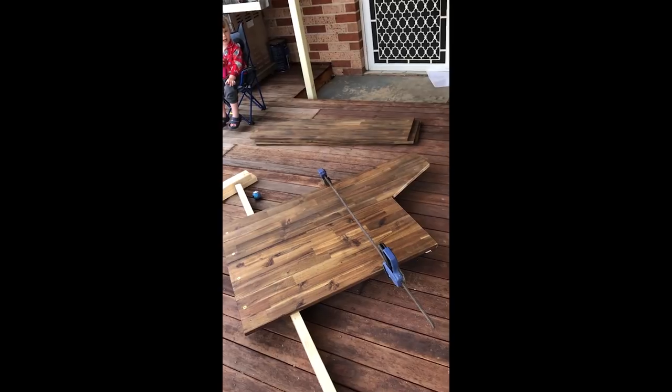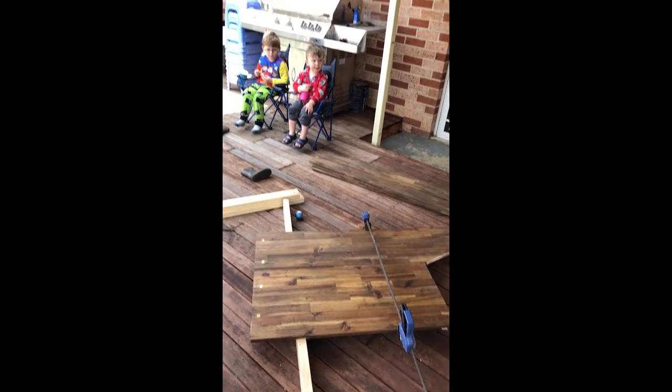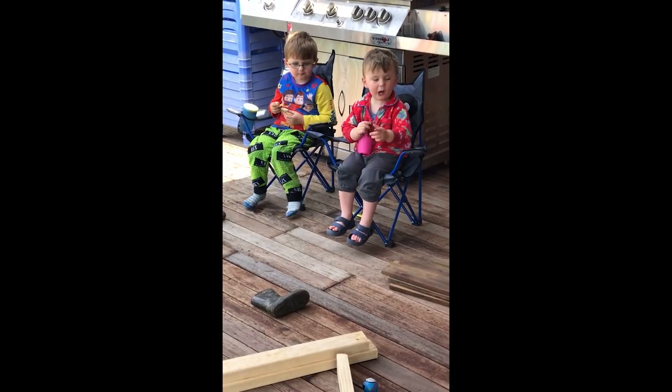Building what will become his studio desk. Daddy! Working hard today with two little watches.